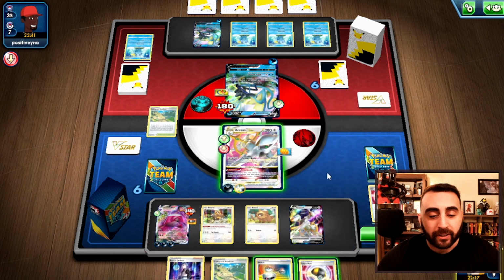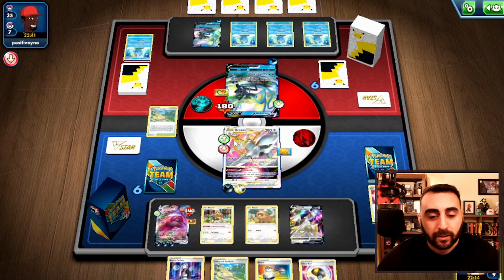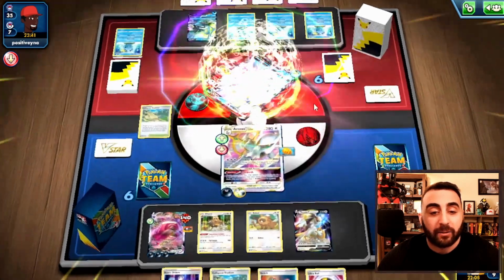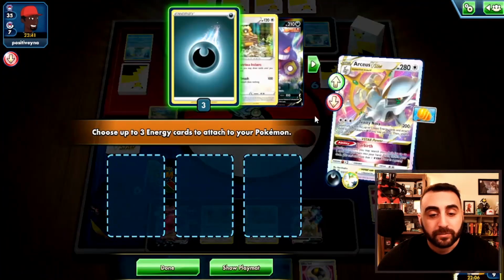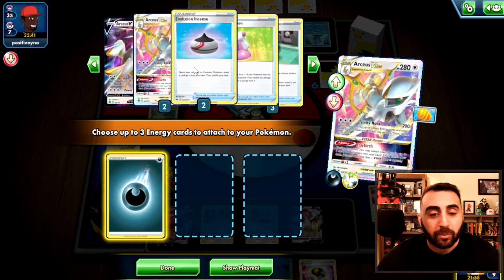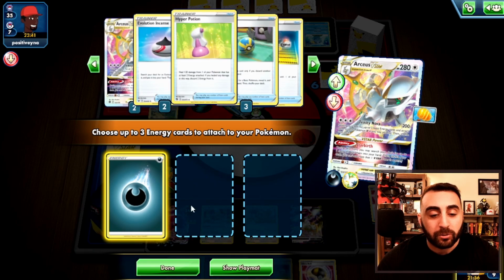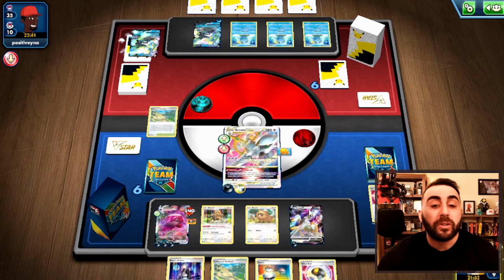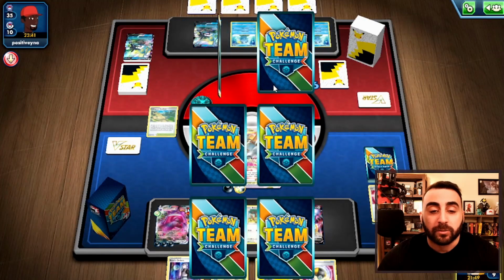I guess I'll bench this Arceus, and we'll just Trinity Nova. Again, I don't really need anything off this Starbirth. I'm not going to get knocked out. We have another Gengar. How many double turbo energies do we have still? We still have two, so I'm just going to do the one. This way I can still Starbirth over to another Gengar if I need to.